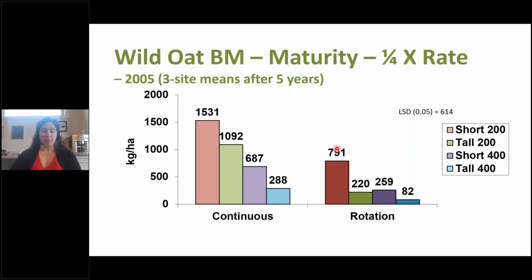Now, if you add a more diverse rotation into that, the wild oat biomass starts out lower right off the bat from using a rotation, and all of those values for each of those treatments are lower in a rotation system, down to 82 kilograms per hectare from our highest of 1,531 kilograms per hectare. So that is a substantial reduction using just integrated weed management techniques. Again, this is the quarter herbicide rate, so this would not be due to the herbicide management component.